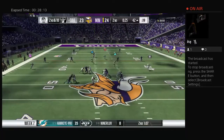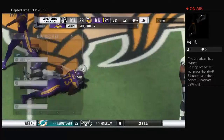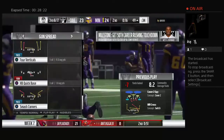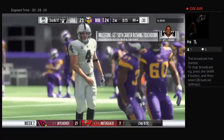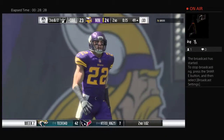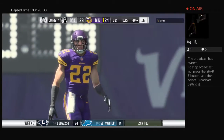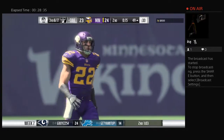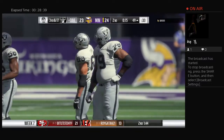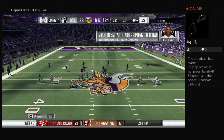Carr will try it again on second down. And he's going to be sacked. They sack him back right at the midfield stripe. Sharif Floyd breaking through to get him for a loss of 7. Carr and the Raiders following the sack, looking up at a 3rd and long.